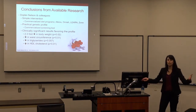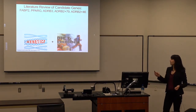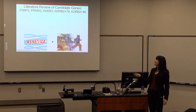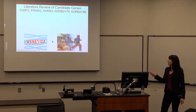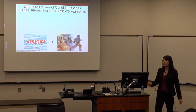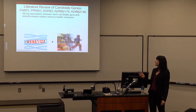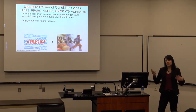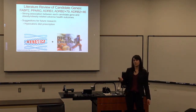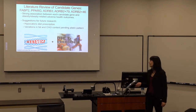So this is huge. So we thought, okay, let's look at the candidate genes used. So let's flesh this out even more before we get really excited and spend a lot of money on a trial. So let's look at each gene or SNP that's featured in this genetic profile. What do we know? We know that each gene is strongly associated with obesity. And what are the suggestions out there? The suggestions are that more research needs to be done looking at these genes alone and in combination with a low-calorie diet or hypocaloric diet.